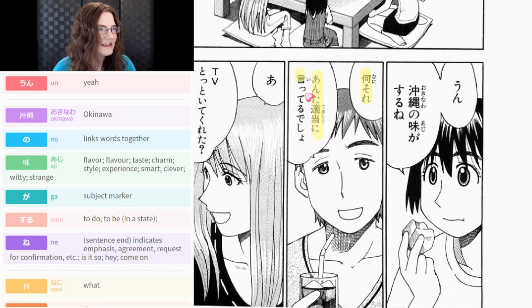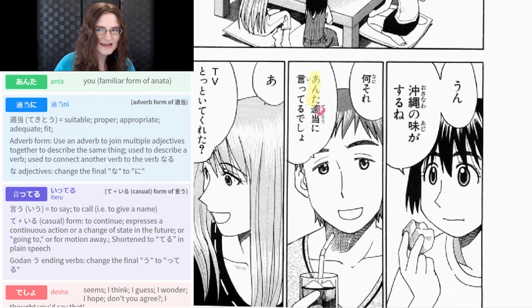Anta tekitou ni hitteru desho? So, anta, which is like anata, but it's a little bit more familiar, a little bit rude. So she's like, you. And then tekitou ni is to be suitable or proper or appropriate. And next, itteru is the teiru form of iu, which is to say or to call. And that is a godan u ending verb.